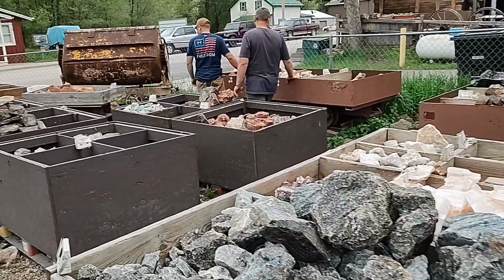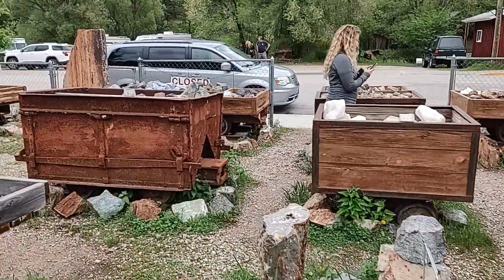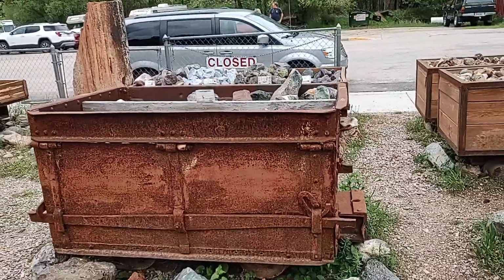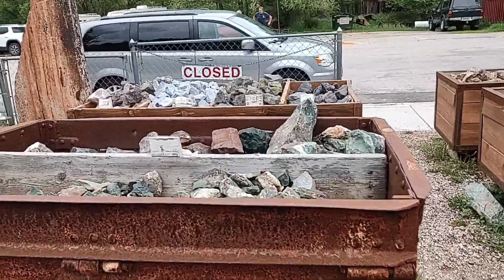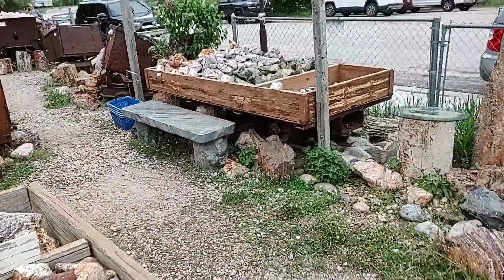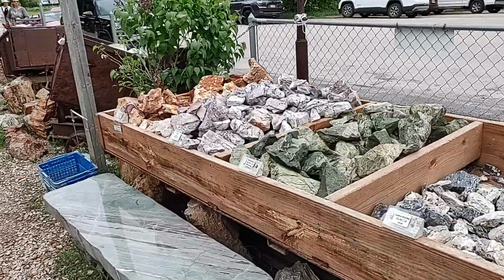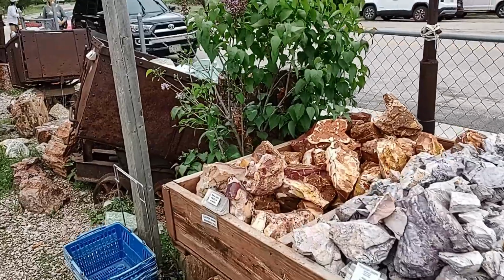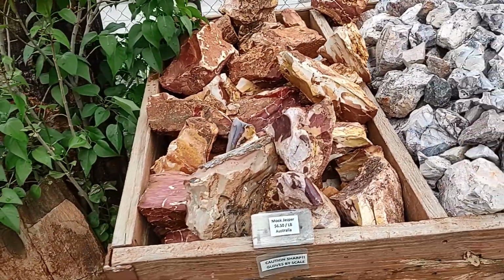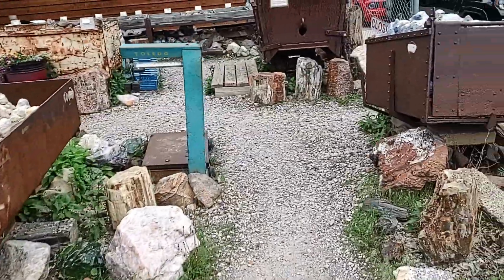It's a good thing we brought the truck on this trip, because we're going home with a whole lot of rocks. Definitely going home with a lot of rocks. I love that mookite. Got some of that at the last shop. I think it was prettier there and less expensive.